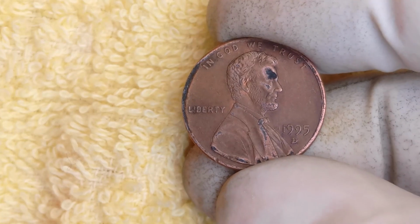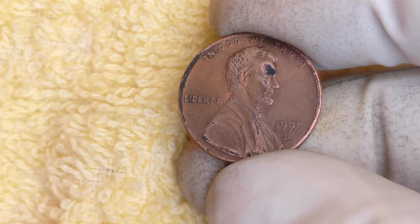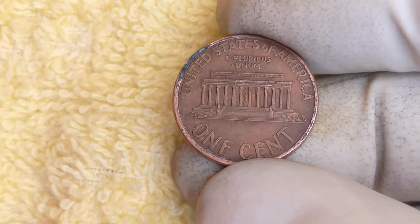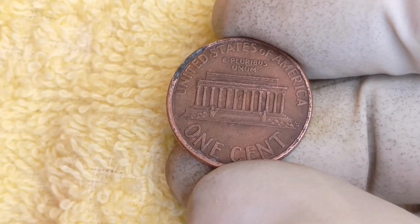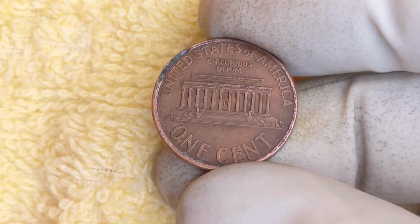But what makes the 1995 penny so special? It's not just another 1-cent coin, it's a rare and valuable treasure waiting to be discovered. What sets this coin apart? The key to its astronomical value lies in its rare minting errors, perfect condition, and historical significance.